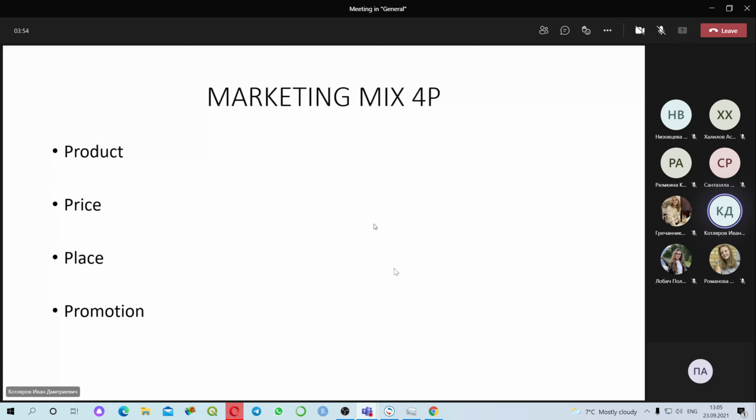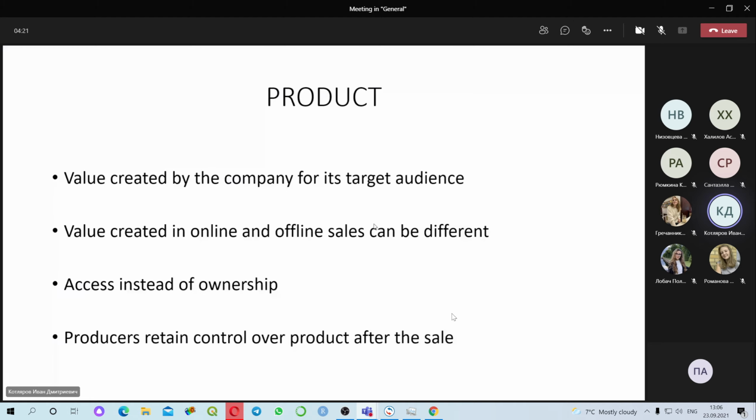But this model, 7Ps, I mean, is applied mostly to the service industries, while market mix based on 4Ps approach is, as I already said, a classical model which can encompass most activities on the market. Well, so let's discuss it. Let's discuss in more detail each aspect of this market mix. First of all, the first P, product. Ladies and gentlemen, as you probably understand, product is a value created by the company for its target audience.